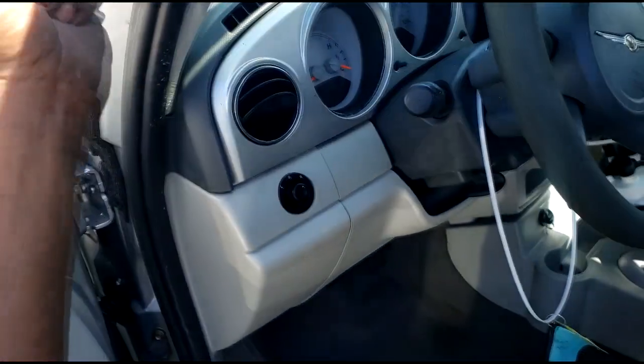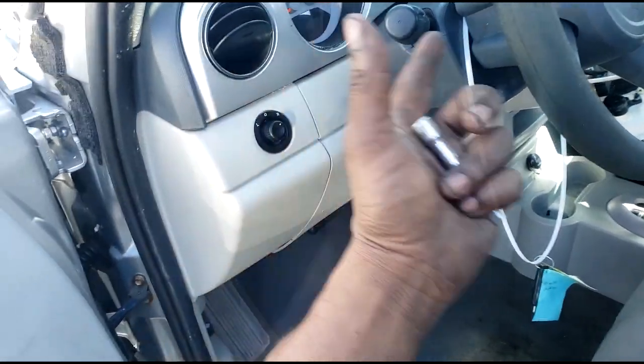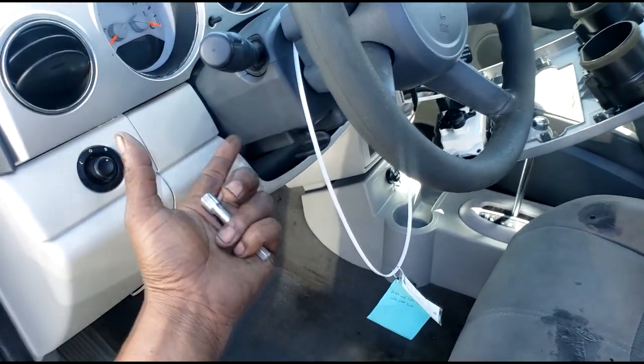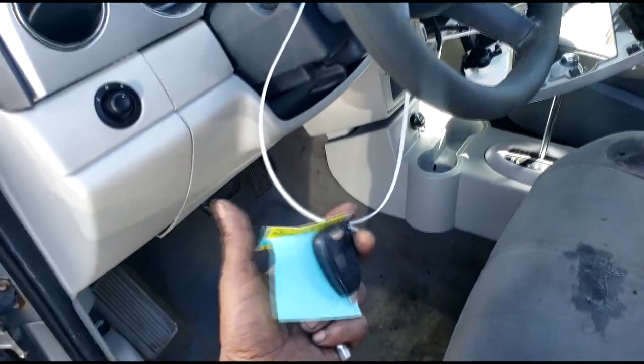That PCM, you can rewrite that to any car, I want to say. To any year, you can plug that in and tell your SKIM that a new PCM has been installed, start working. It's going to marry the security code. That's a SKIM code that we're talking about here.